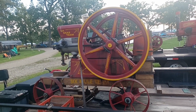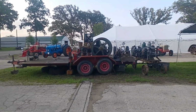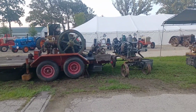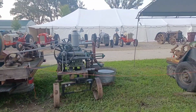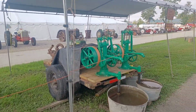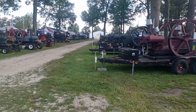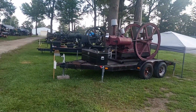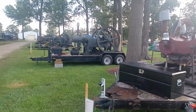6 Mule Team. So like here we're going to have some pumping water for demonstration. Another one here will be pumping water. Down this aisle we got quite a few of the bigger gas engines.